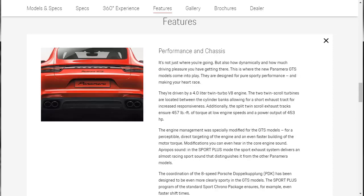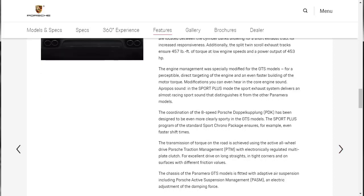Okay, over here, they just want to tell us about the performance features. We already know a little bit about them. We know that there's the 4-liter twin-turbo V8. It's the V8 that's found in other turbo models, but in the Panamera GTS application, they detune that engine to 453 horsepower and 457 pound-feet of torque. They also tell us that the engine management system was specifically modified for the GTS models. There's even a Sport Plus mode for the sport exhaust system that delivers an almost racing sound out the back end, which probably sounds super great.